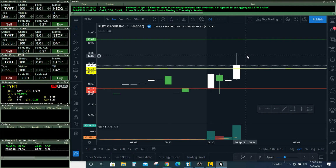If it doesn't come down to scoop up my shares where I place it and it goes on without me, then hey, that's the name of the game and I missed out. It happens to me all the time. But that's okay, because in order for me to keep my winners bigger than my losers, I have to continue to buy as close to this area as I can, and then sell at target, and then sell at my stop loss.